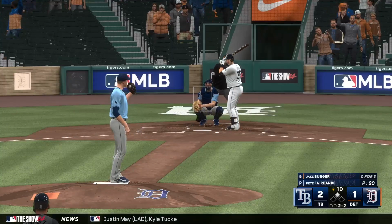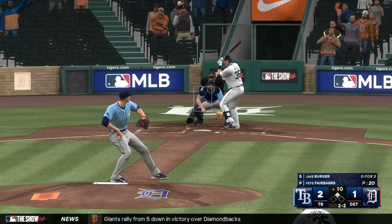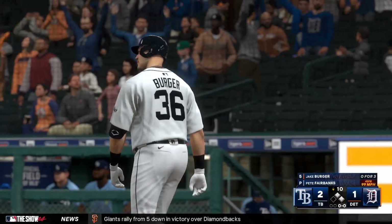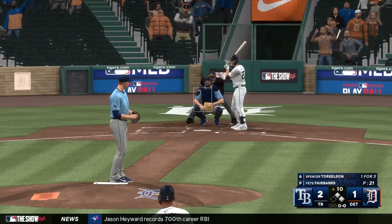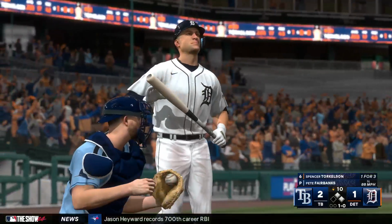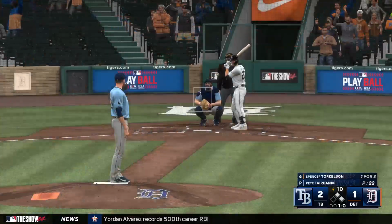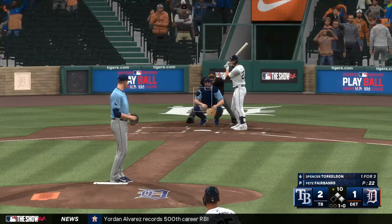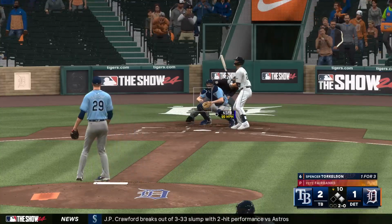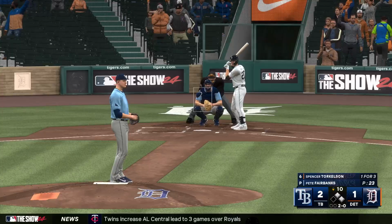That misses the zone. Two and two. That hit him. And the leadoff man is aboard to start the inning. These types of mistakes usually turn out to be costly this late in the ball game. Things can really slip away in a hurry. Now here is Spencer Torkelson. And the first pitch misses for ball one. Right-handed reliever. Ball two. Nobody out. Both the tying and winning runs on base here in extra innings.